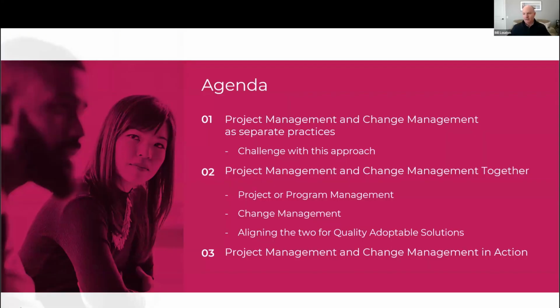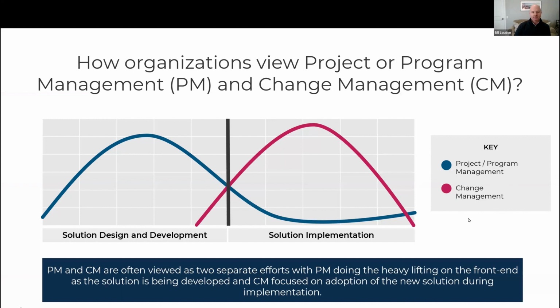Well, thank you. I appreciate that. So just a quick overview of our agenda for the day. First, we're going to start off with project management and change management as separate practices. We're going to talk a little bit about those challenges. And then we want to talk about project management and change management together and the benefits of bringing those together. And then finally, we're going to talk a little bit about those in action and what that would look like in action. And we'll hopefully have some good chat dialogue as we go along the way.